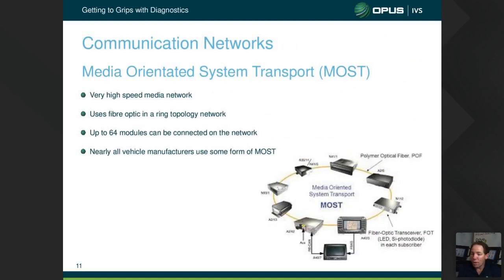Okay, here's our MOST network, media-oriented system transport. So this one I was talking about. It is a very, very high-speed media network, and that's what it's used for. It is overkill. If we were to use it on an engine management system, absolute overkill, very, very expensive.